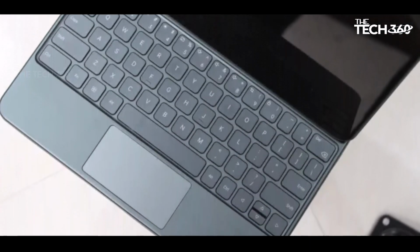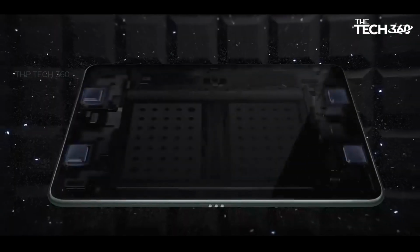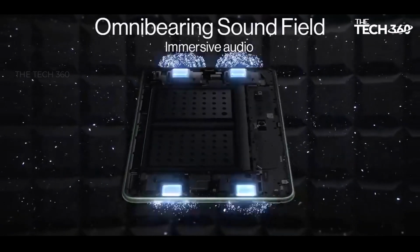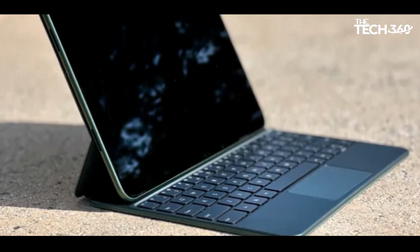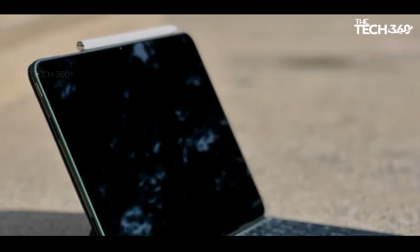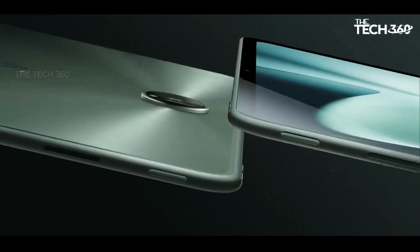An emblem of OnePlus's commitment to rapid charging technology, the OnePlus Pad supports up to 67 watts charging, ensuring swift replenishment of its battery. While OxygenOS may occasionally present minor inconveniences, and the absence of a fingerprint sensor stands out as a limitation, these factors are outweighed by the tablet's overall appeal.